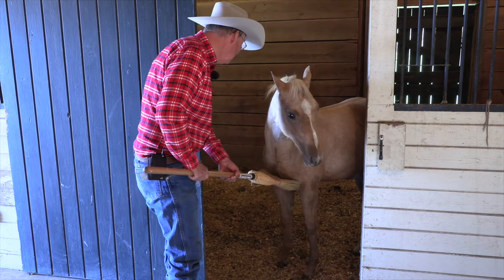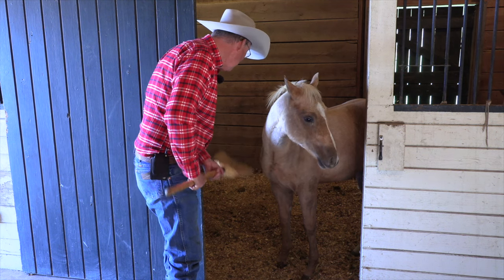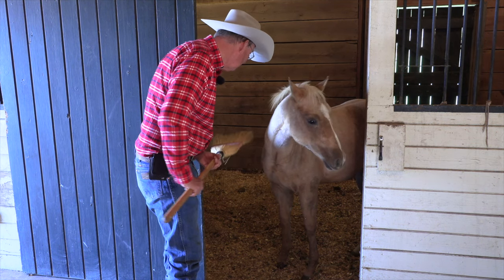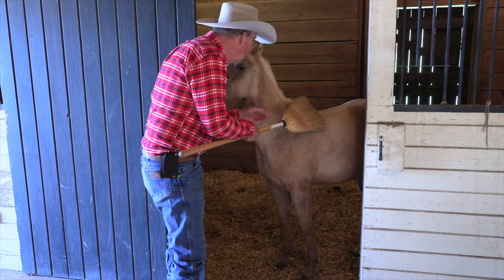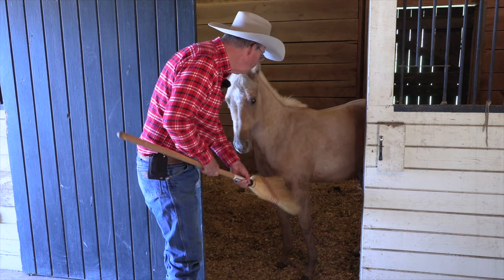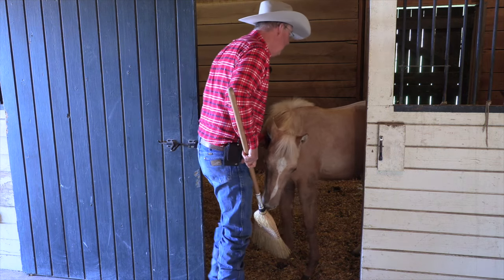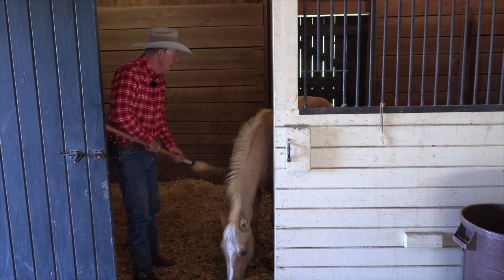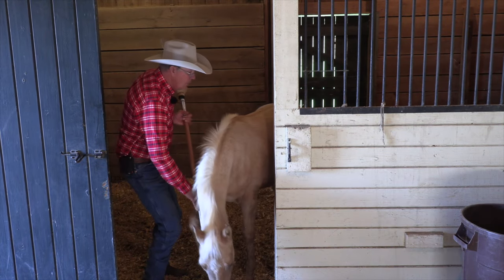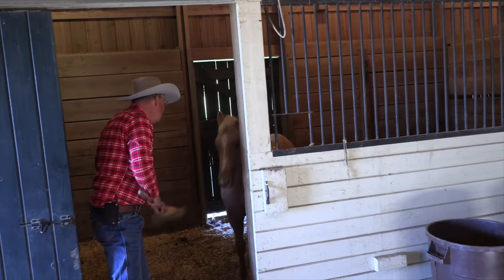And ironically, though I've now broomed him, I'm not a big brusher, so he's never probably been brushed. But he's a friendly, pleasant, pretty confident young horse. And this is telling me a little bit about what he may be like later in his life. I don't know if you can catch this on camera. Now, get back. See, that's all an opportunity.